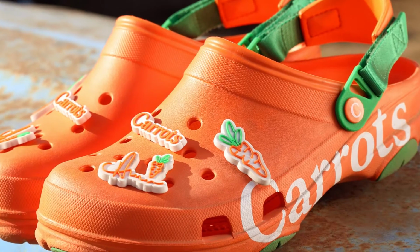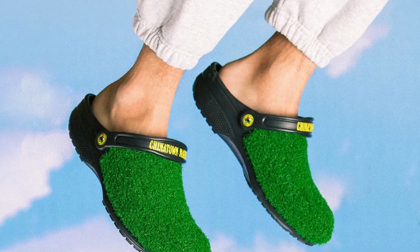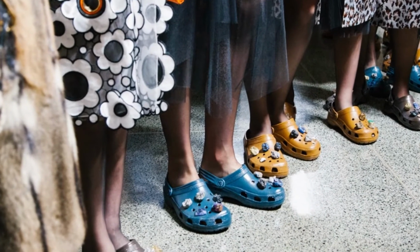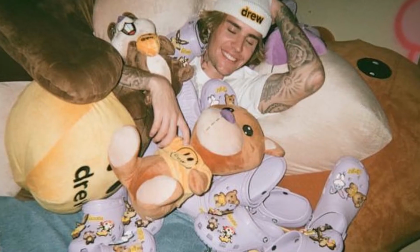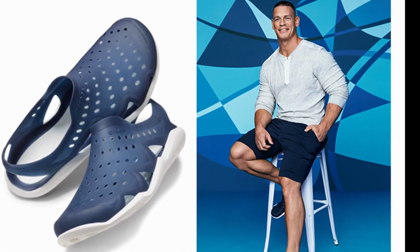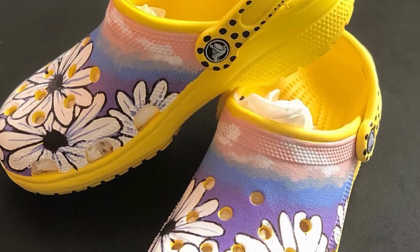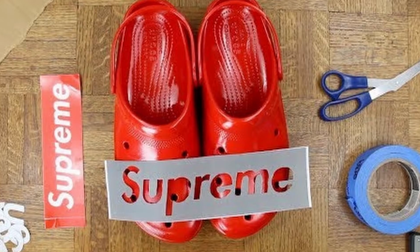comments. Over the past few years, we've seen Crocs take on more partnerships and collaborations, and it's really helped in bringing in new customers. Fairly recently, we've seen the brand collaborate with names such as Post Malone, Bad Bunny, Justin Bieber, and even John Cena, but I can't seem to find a picture of him. With more eyes on the brand, it wasn't long before people started exploring what else they could do with Crocs, even if they missed out on any big-time collabs.